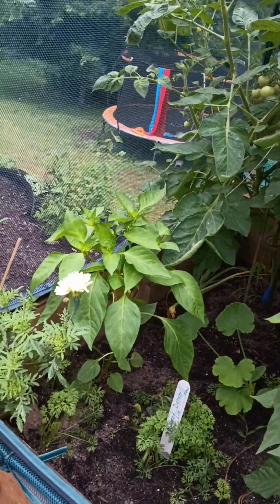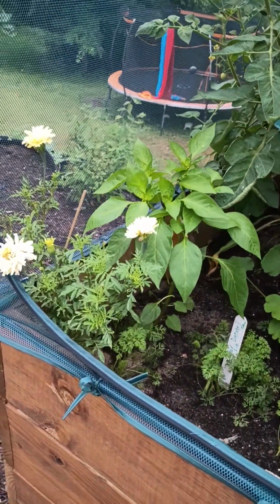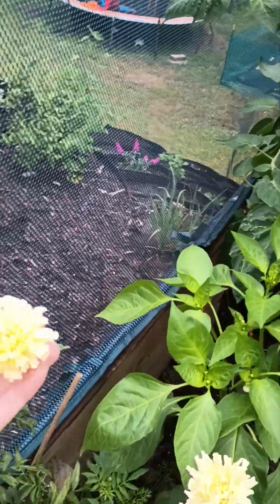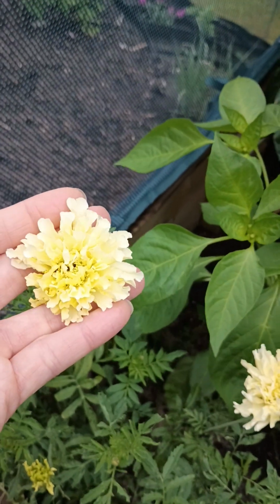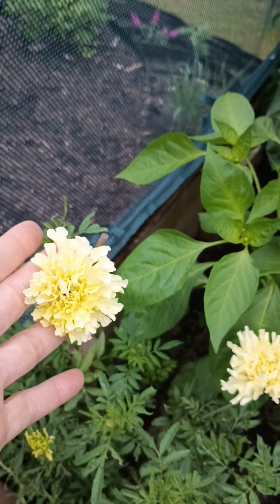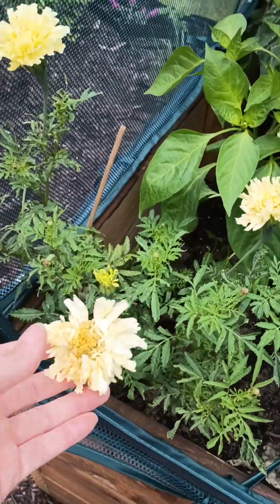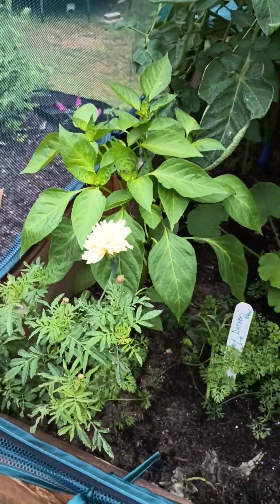And then of course we have some more marigolds here. I really like these marigolds from Baker's Creek. At first, when they start to bloom, they kind of look a creamy, buttery yellow. And then they do turn out to be white. I can't think exactly of the name right now, but if you go on Baker's Creek's website, you can type in white marigold and it will pop up.